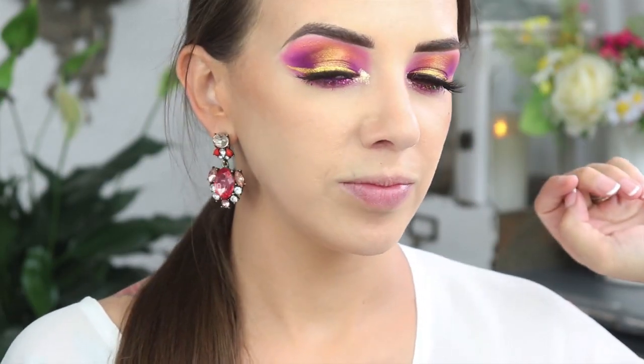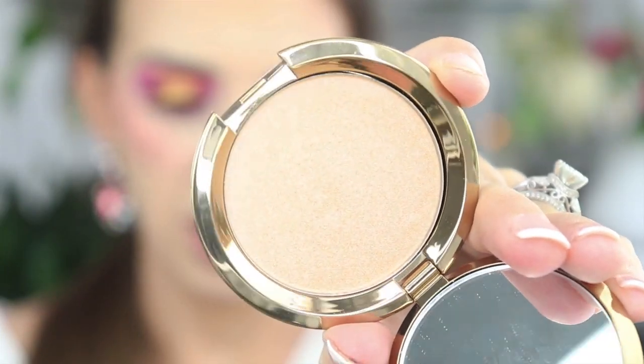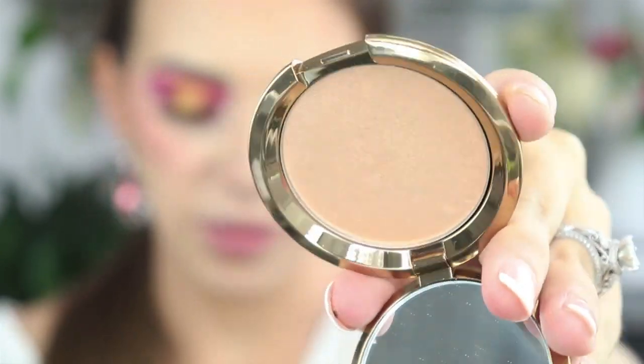I'm gonna go ahead and do maybe an oranger kind of blush. Oranger is not a word, but whatever, it is today. I'm gonna do Champagne Dream. It's kind of like a peach pink, and it's from Becca, and I actually don't know if I've used this before. I think it'll look really pretty with this actually.